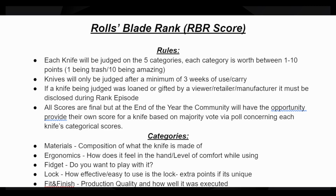I want to avoid that because you, the viewer, deserve better than my initial first impression on whether a knife is recommended. Also, if a knife is being judged and it's been loaned or gifted by a viewer, retailer, manufacturer, and so on and so forth, it must be disclosed during the rank episode. It'll probably be disclosed before that if I do any unboxing or first impressions videos, but I want to be open and honest about these things, and I don't want them to affect the score that I give the knife.